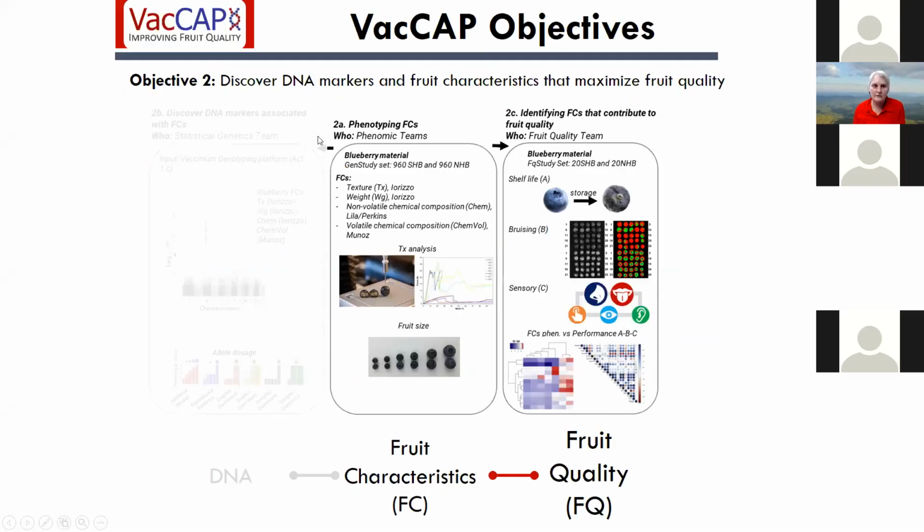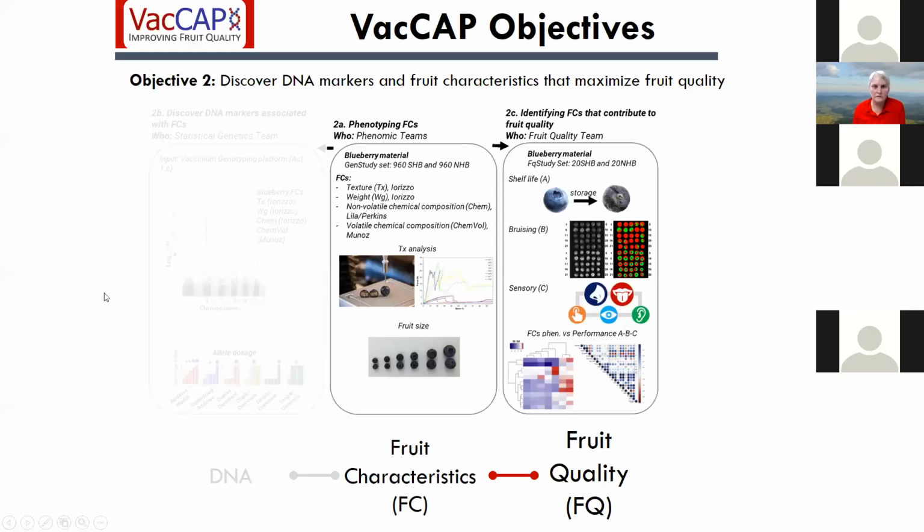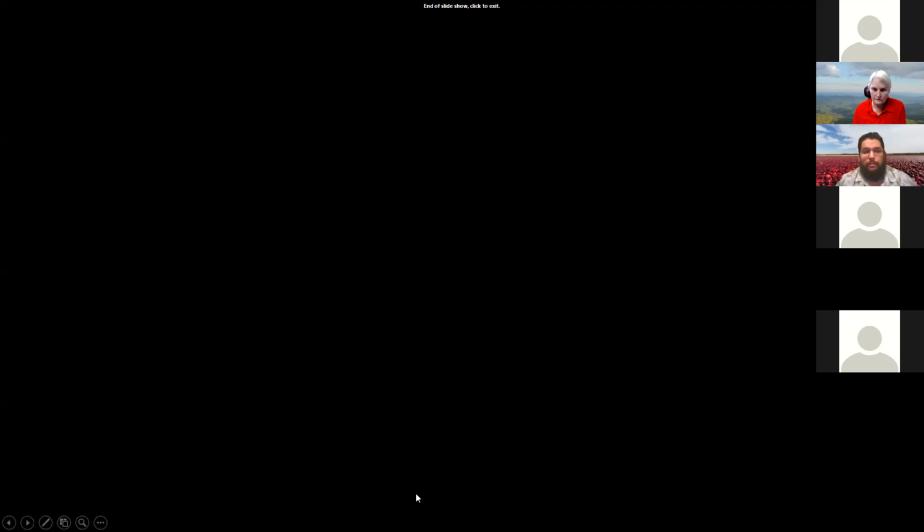And then the final slide I just want to put in there is just a shout out to the VacCAPs that's funding this project, fruit characteristics and fruit quality, and how these two are related with texture. And that's all I have.